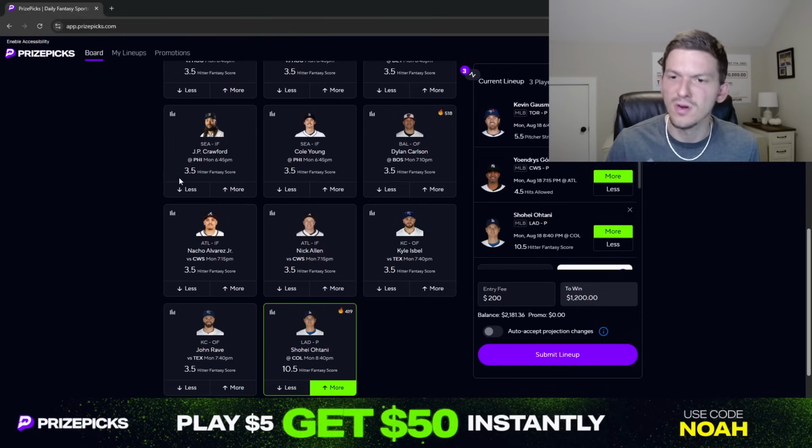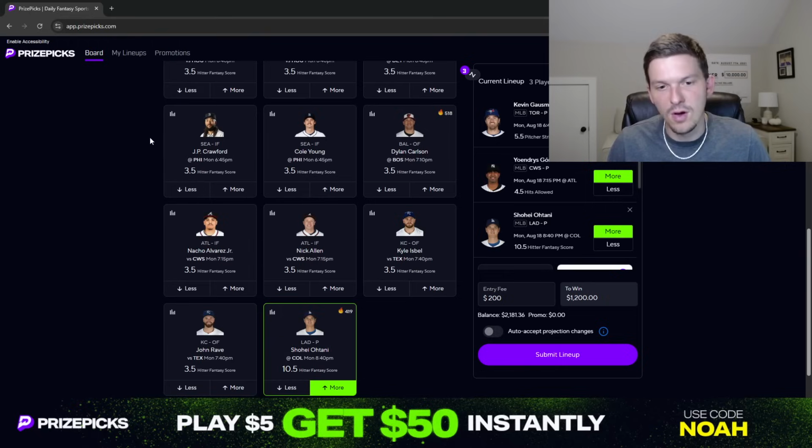Obviously, today, going to Coors Field, this is probably one of the best spots you can get. For those of you that don't know, the Rockies ballpark, Coors Field, is the most hitter-friendly ballpark. There's a lot of reasons why. It has to do with the altitude in Colorado, playing in the mile high, up in the mountains. I think the ball just carries more in Coors Field. It's been one of the best hitters' parks.